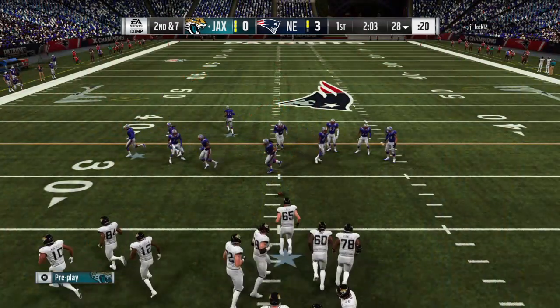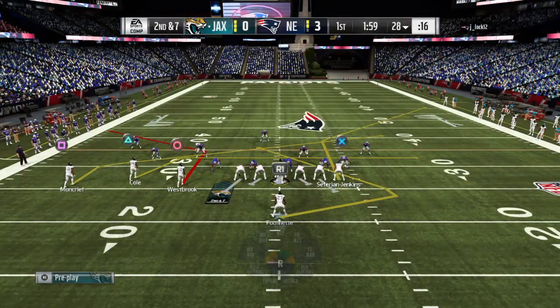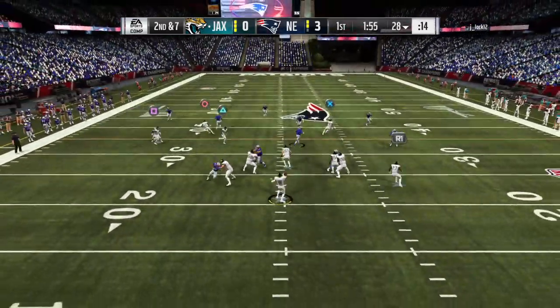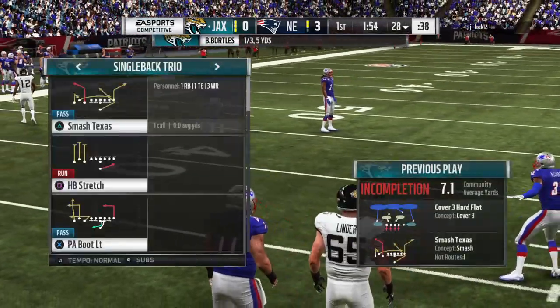Here's 2nd and 7 now from the 28. Now Bortles throwing on 2nd down, and his throw here is going to be incomplete.